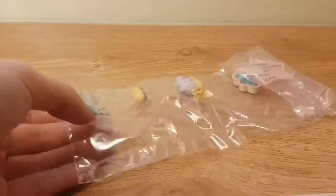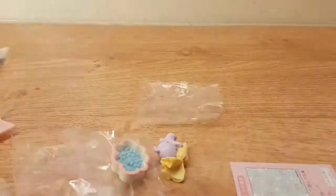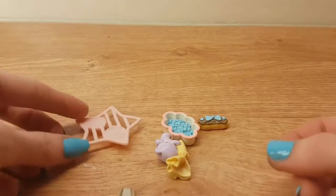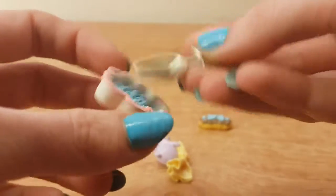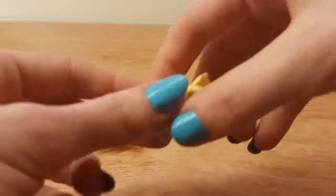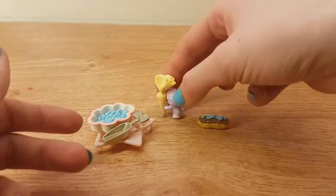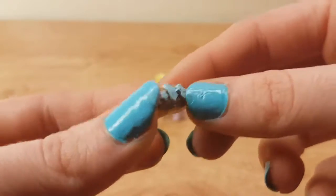And the final set, Little Twin Star Sweet Factory. We have a little star table, some sweetie star things and a scoopy scoop. A little bear and some icing and a chocolate eclair with a sweet bow and some stars.